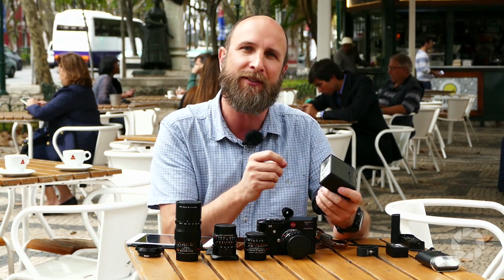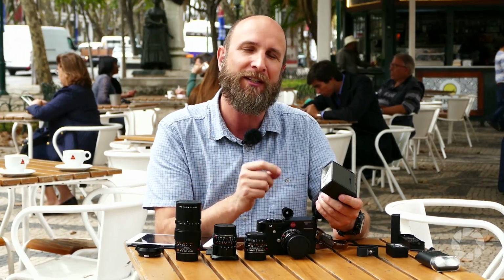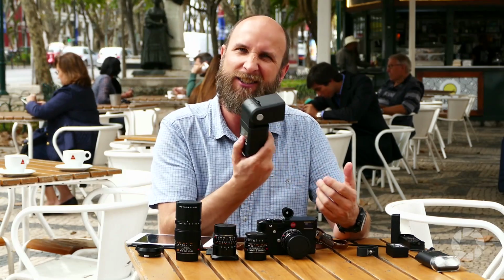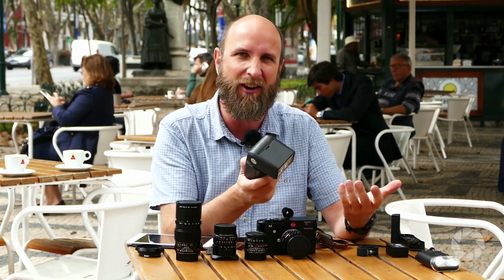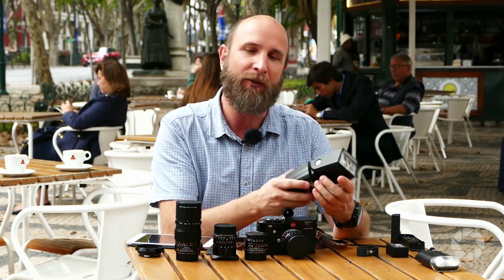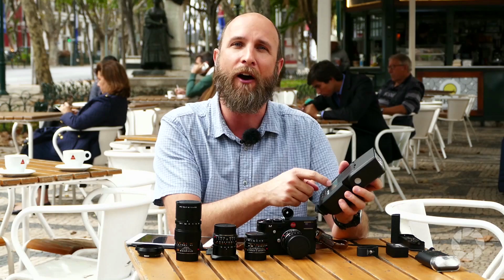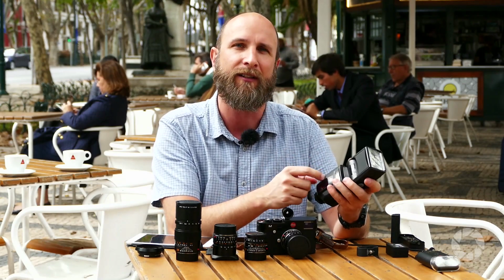I have to say, it's a big, powerful flash, and the TTL system with the Leica M is absolutely disappointing, and I think it's the absolute worst TTL system I've ever used. In fact, it's so bad that I just don't ever use this in TTL mode at all. It's horrible. And so I'm using it either in manual mode, I'm triggering it with the Pocket Wizard off camera, or I just put this in auto mode and let the built-in light meter do its job.